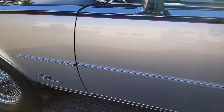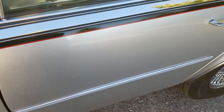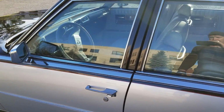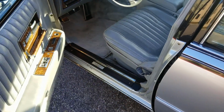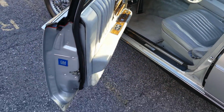Something else, obviously, just these little guards. The grocery cart guards, or whatever you want to call them. So obviously no remote lock or unlock on this. But the car really is fairly simple, but really nice.